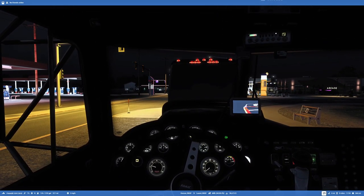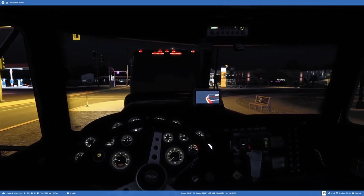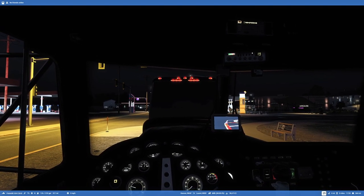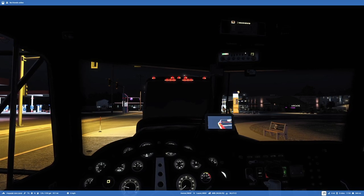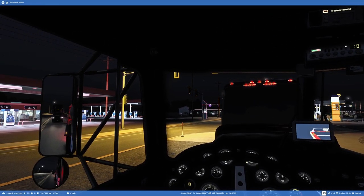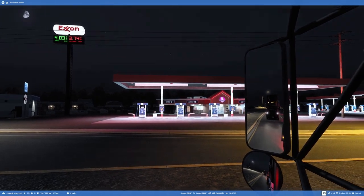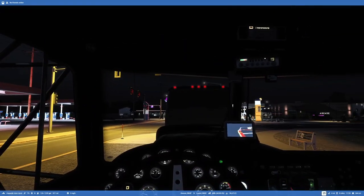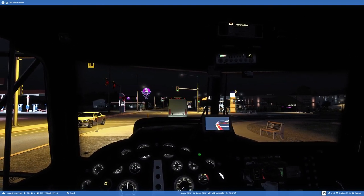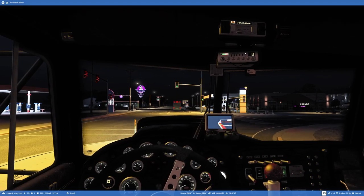I like the lights on the dash. That's pretty cool. Although, a good number of them are kind of blocked by the wheel, but it's a nice touch. Exxon gas station there, too. And there's a moon up there. Very cool. There we go. Whoa. Sorry, I was in neutral. Did not realize. I thought I was sitting here in first gear the whole time.